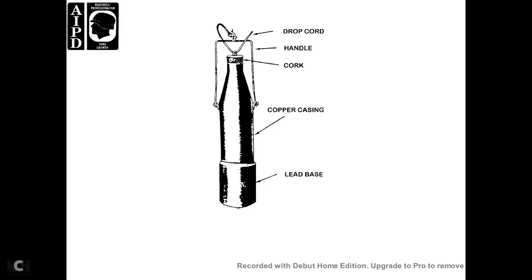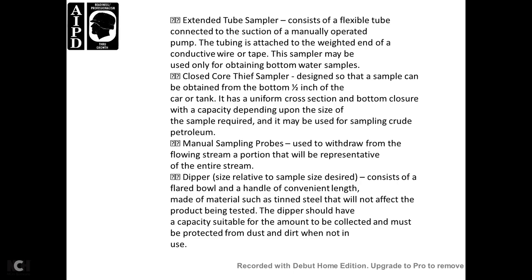Issue for the drop cord handle, with the cork, copper packing and lead base. The extended tube sampler has a flexible tube with a connector for suction, and normally operates with a pump, with the top of the staff weighted for conducting the wire. The tape of the sampler may be used for obtaining the bottom water sample.